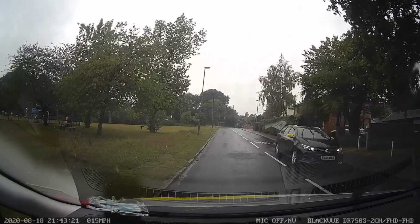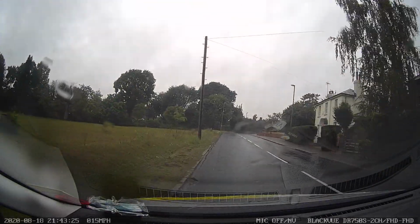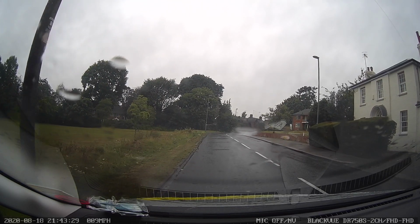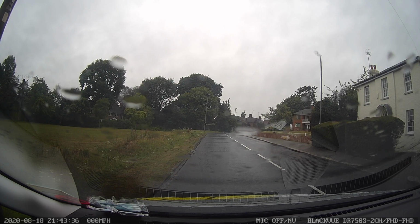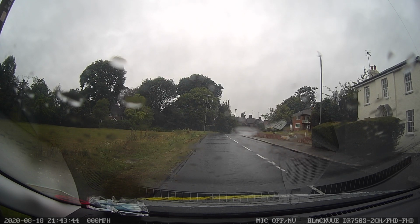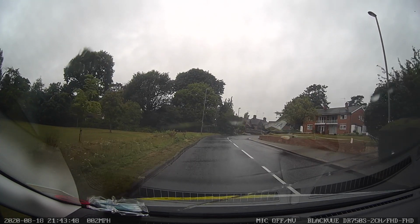And could you pull up on the left in a safe place, please? Asks the examiner. Mirrors, signal if necessary, and pulling over in a safe place next to the curb. Handbrake on, into neutral, and waiting for further instructions from the examiner. Please drive on when it's safe to. Check those mirrors, check that blind spot, signal if it's necessary to, and then drive on when safe.